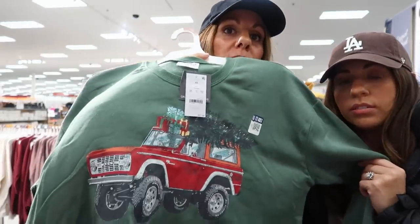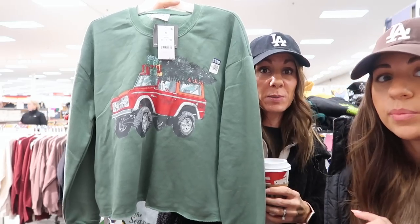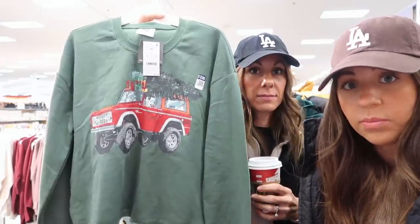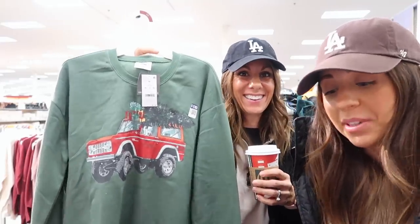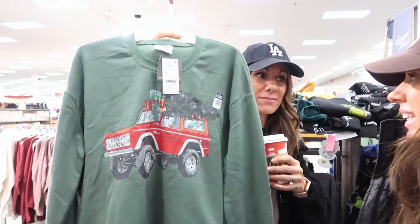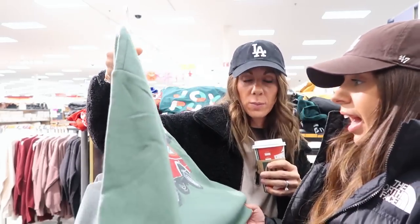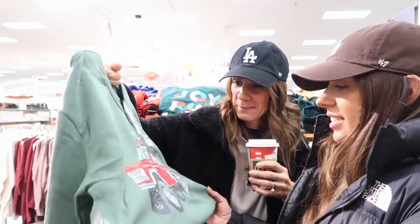Holiday sweatshirt. What do you think? Is this what we need for Christmas morning? This is why we always match on Christmas morning. We do. And this is why it's extra special. Nikki has a Ford Bronco that will be getting made in a couple of weeks. We will get it one day. We've been waiting for about 2 years. But this has a Ford Bronco on it, so I'm feeling like it's necessary. Even though I feel like this isn't gonna look the greatest on me. Why not? I'm not sure yet, but I feel like it's necessary just because you have the Ford Bronco. Yeah. And it is cute.